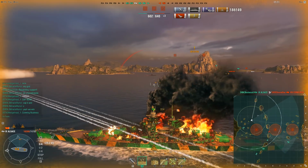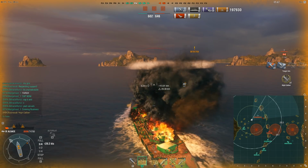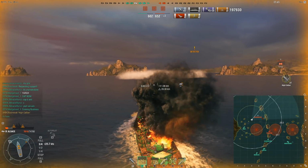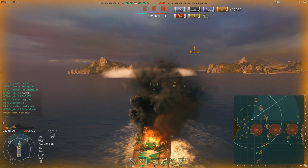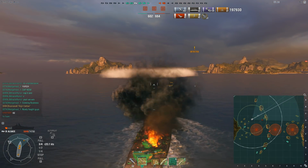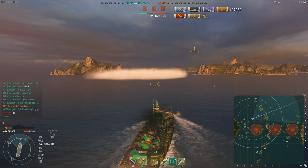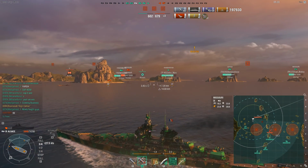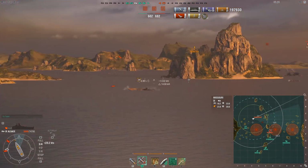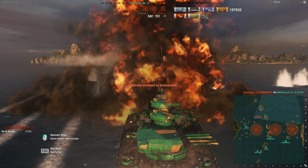So knowing what happens here ahead of time, there's no other way I could have played this at this point. The Iowa, or I'm sorry, the Missouri, whatever it is, he has shots on me, and I don't have a choice but to either die to him or die to the Khabarovsk. So it's one or the other, and we're gonna take a look over here. We got the shells coming in and the torps. One way or another, I'm dead. So it didn't really matter.